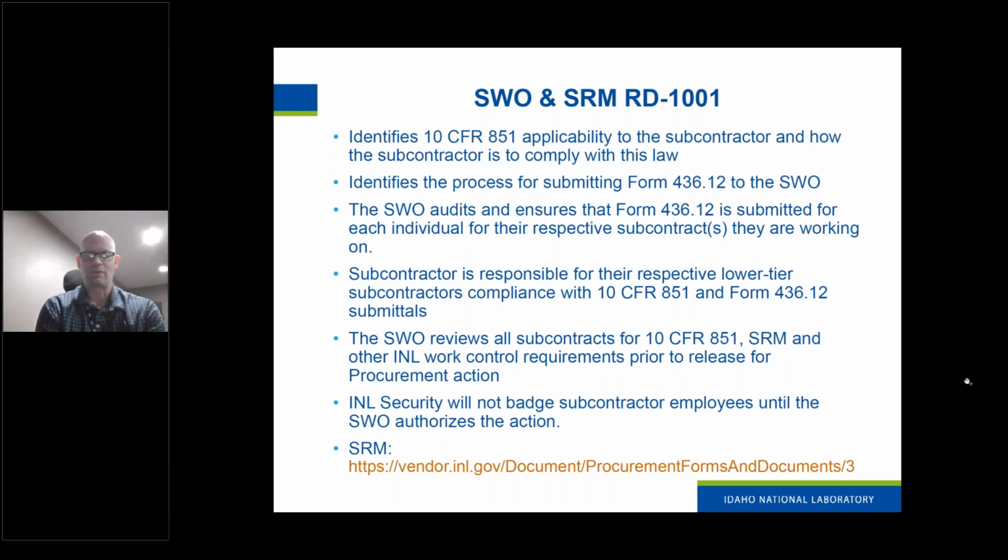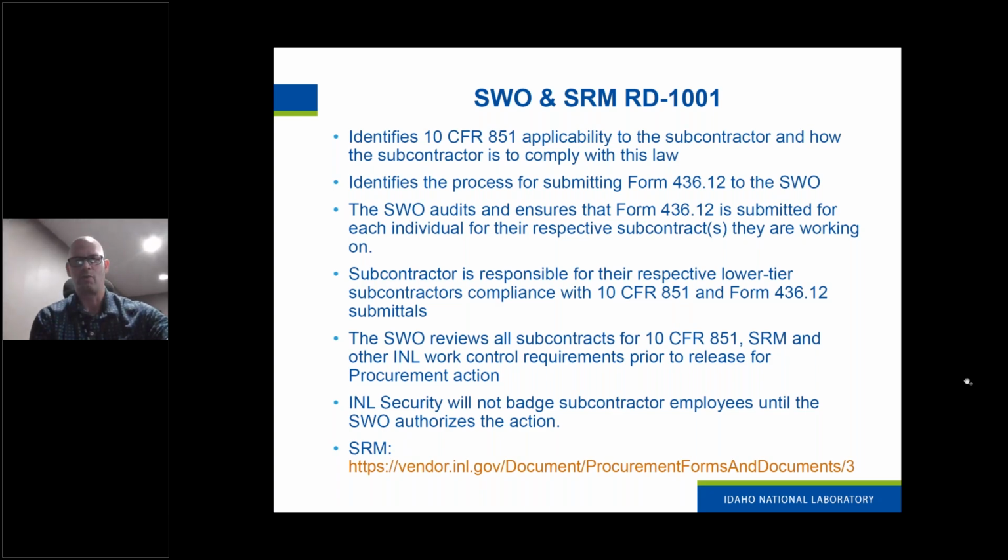Just to double check, ensure that you fill out your new hire packet and it's sent to persec@inl.gov, as we mentioned previously. That has got to be sent there. All your badging, all your forms and paperwork go there, and then the 436.12 gets sent to the SWO. So there's a lot of paperwork involved here, a lot of items that you have to ensure are correct.